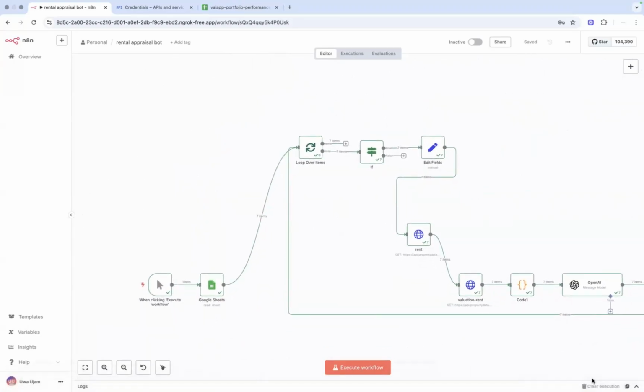Let me move this out of the way so that I can see the execute now. You click execute now, and then it goes off, and it pulls the different sheets, and then it goes around and loops over them and does its calculation. So that's it, just spinning and doing its thing. Okay, so that's the demo.